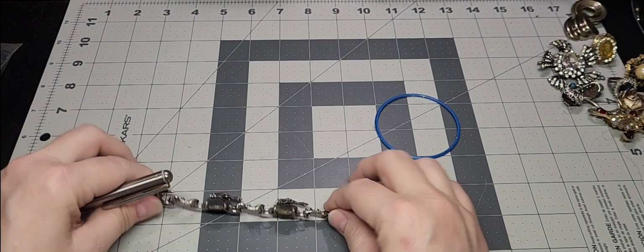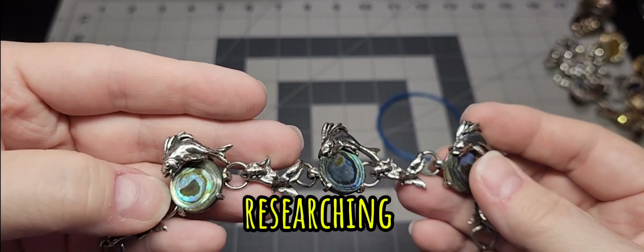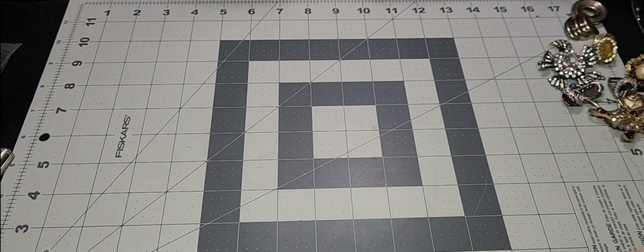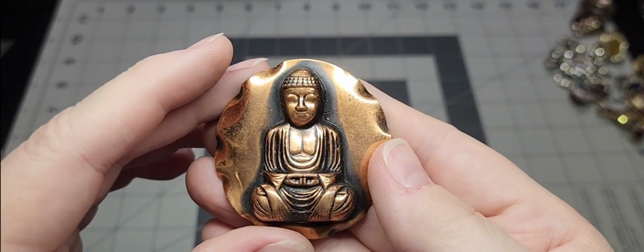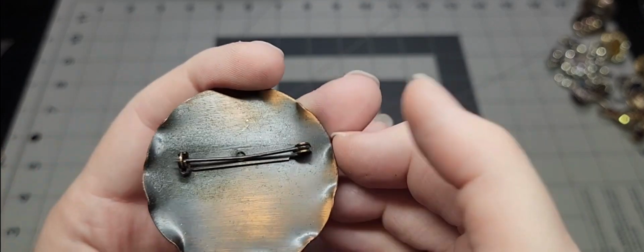Okay, so the end feels like it's made of pewter. It's really neat though. I like it. And then we have another one of these where the blue is coming off. Okay. So now brooches. We have this brooch with one of the many figures, I believe, of Buddha on it. It feels like it is made of copper. It looks like it's made of copper.